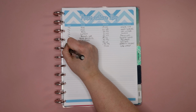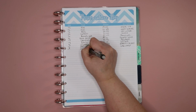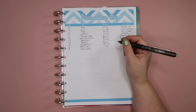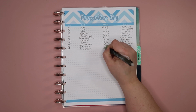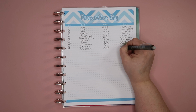Also on the 9th, we used our car maintenance sinking fund. We needed to get windshield washer fluid, and there might have been something else, but that total was $12.70, and that was at O'Reilly.